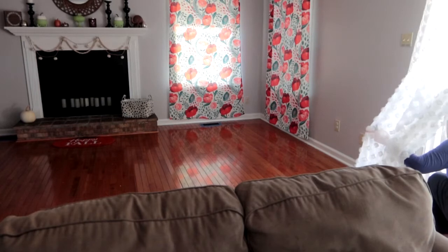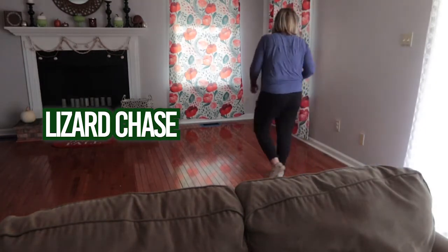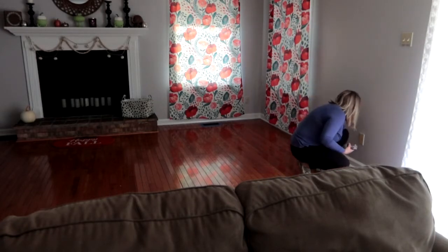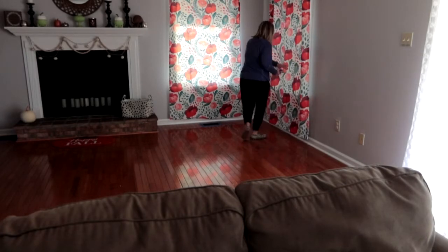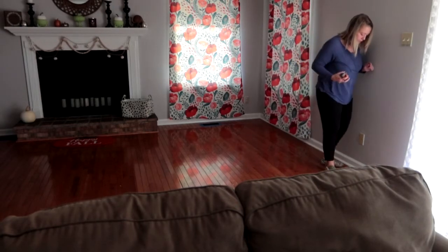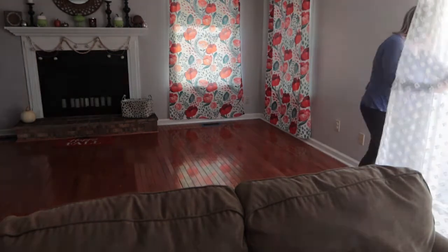So when I moved the couch, a lizard was spotted. So this is me trying to chase the lizard back out of the house. But those little suckers are so fast, the little small ones. And we get them all the time around the house, but I haven't had one come inside in a while. So I'm trying to scoot him out with my feet and guide him out because he would not let me grab him. And they slip out between your fingers super easy.